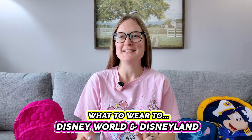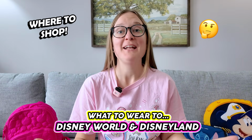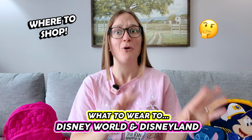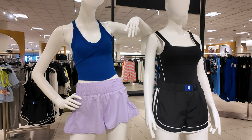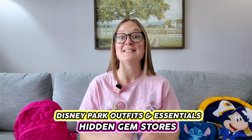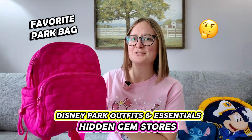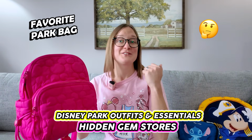Planning out the perfect Disney park outfit can feel like rocket science at first, until you find out that some of the best clothing items and essentials can be found at stores that you already know and love. To help you find comfortable and practical items you won't regret wearing for the entire day, I wanted to personally take you through 4 stores that carry some of my favorite pieces and options that I see guests have success with every trip. And the last store just so happens to be the option that I find my favorite Disney park bags in, so let's get shopping together.